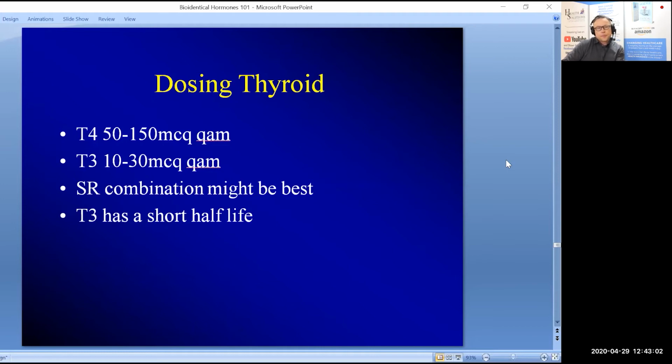And if they need more T3 only, when you give them an extra dose, they get more T4 and T3, and they don't always need more T3. So, go ahead. Karl, what do you want to say on thyroid?